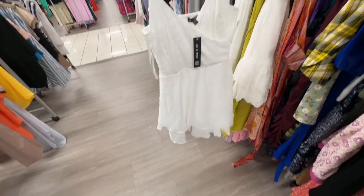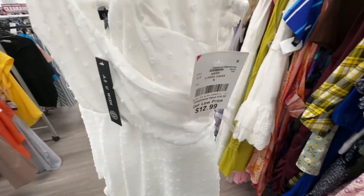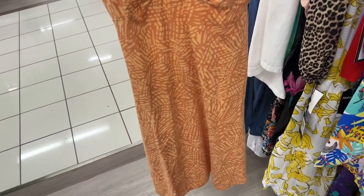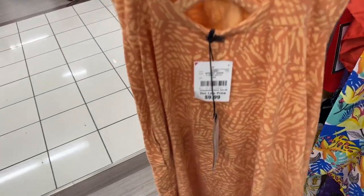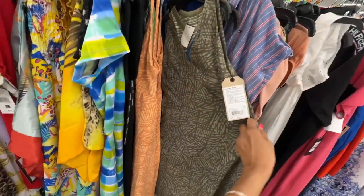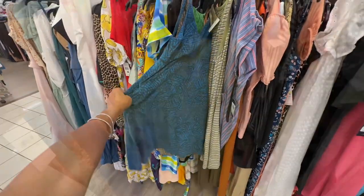Oh, look at this little beauty right here. White lap front. Ooh. Elastic in the back. And this is $13. Oh, look at this little summer dress right here. Lap front. I like the print. This is the back. This back is cute. $10. See that? They also have it in the green print and the blue print. Ooh, and it got pockets.